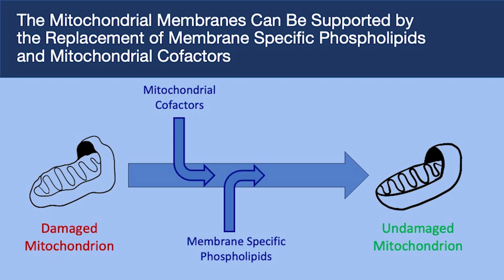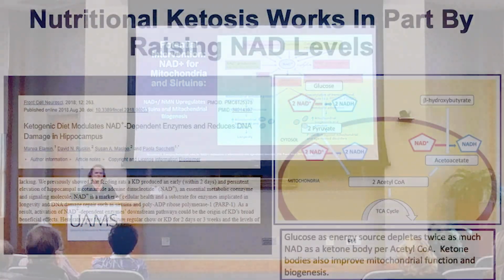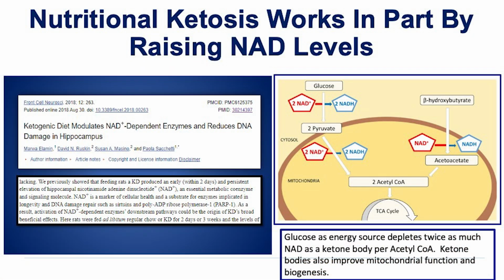And how do we do that? We can do it by several nutrients. NAD plus is a really big fancy thing out there. They're doing IV, oral, etc. It's in the anti-aging world, but it's actually a supplement. It's a nucleotide based from niacin, and it's used to help those mitochondria do what they're supposed to be doing.